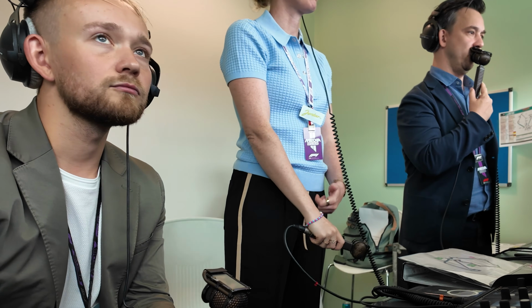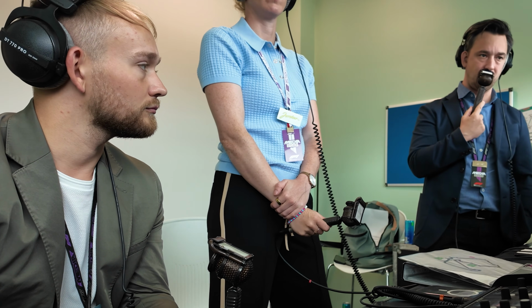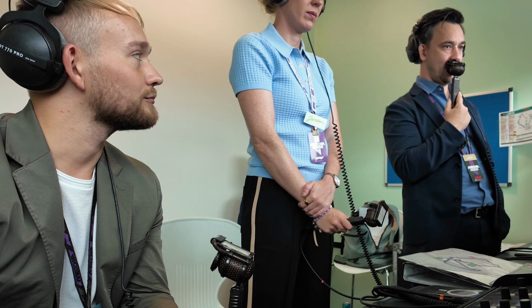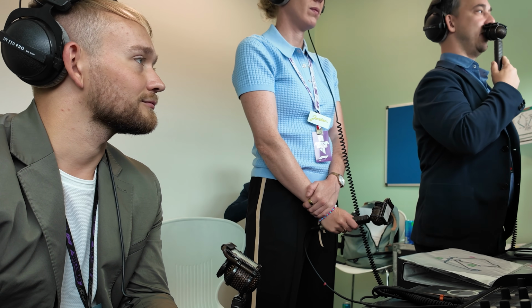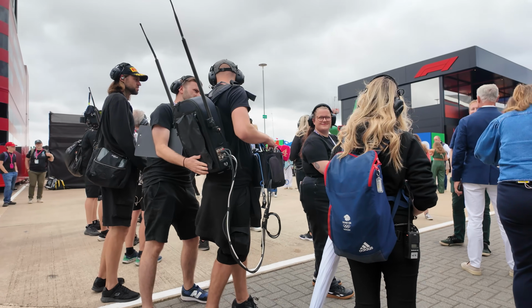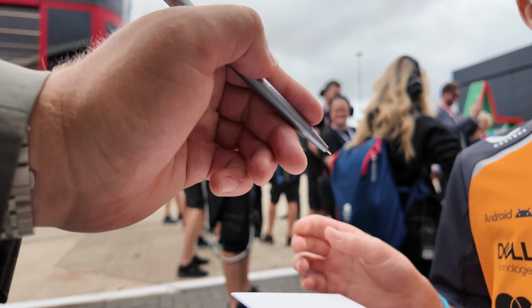Across the line he goes with a 1:27.3, the driver who's won 9 British Grand Prix at this venue, and his brother Nicholas is attending as well. Let's go downstairs to the pit lane and check in with Ruth again. He's a massive fan. Would you mind doing an autograph and a selfie? Yeah, of course. Of course.